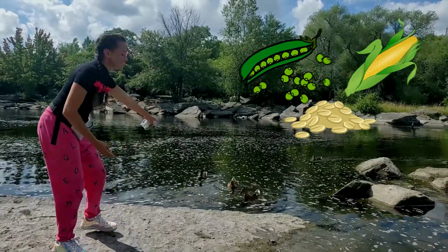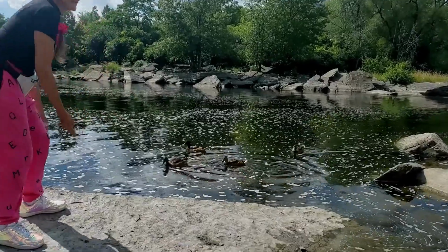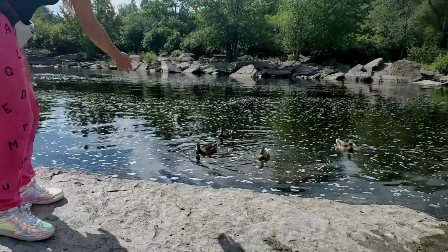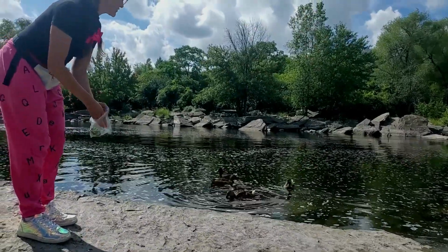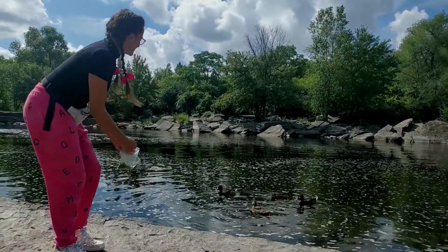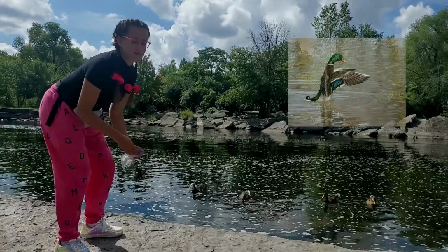See how they're eating the peas? Can you see them? I can hear them. These ducks are called mallards. These are all girl mallards. I don't see any boys here. The boys have more colorful feathers.